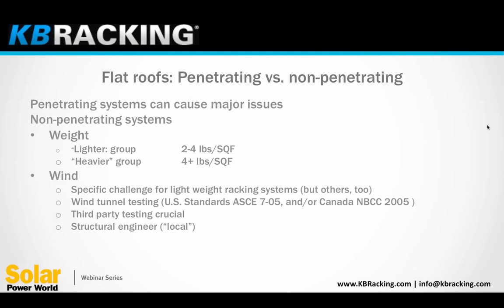The structural engineering is not as common as one might think. Most structural engineers don't deal with wind, so we guide them through the process, and some are faster, some are slower, but we haven't had a case where the structural engineer wouldn't stamp the specific configuration on the roof with our racking.